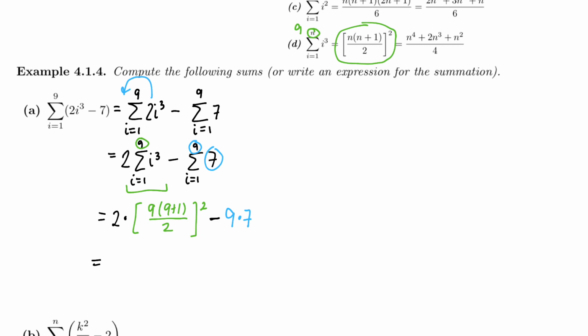So using my handy dandy calculator here, that'll be 90 over 2, 45 squared, times 2. I get 4050 minus 63 for a total of 3987. And I promise this comes in handy.